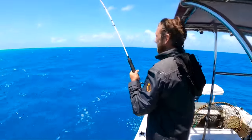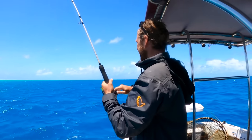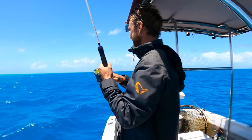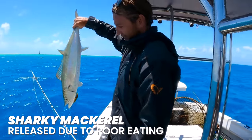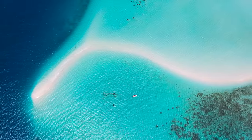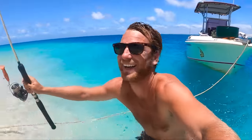After that shitty, choppy run across the channel, we're coming in and we're like, oh, we've got to catch some food, it's lunchtime. Put the gold bomber, the barrel lure out. Something big has just come and jumped on it. Sharky mackerel. Nice. Just made it.